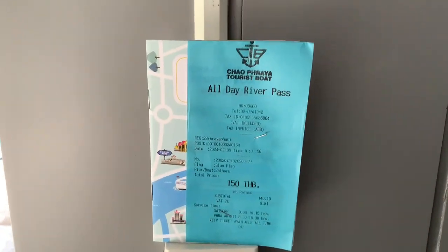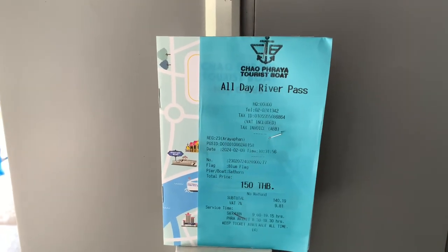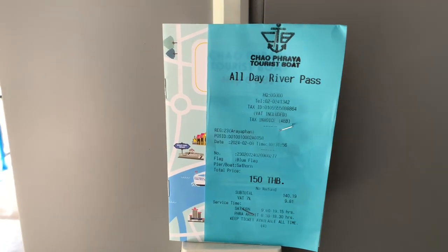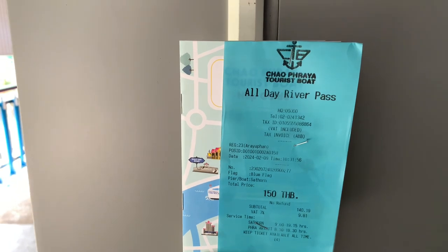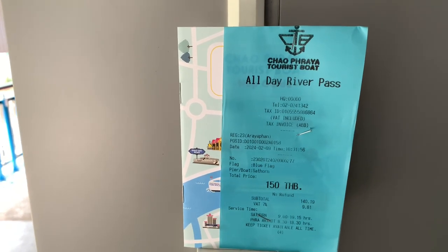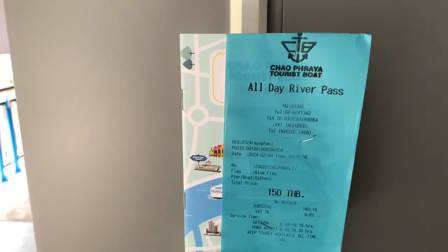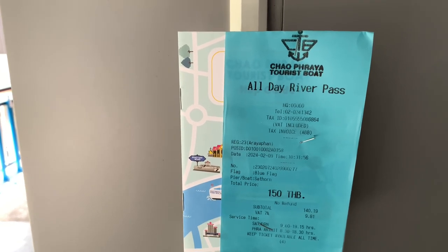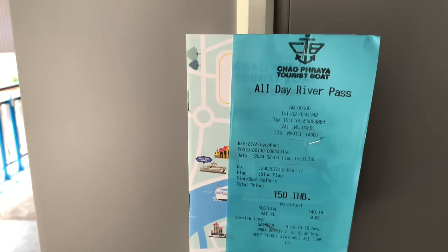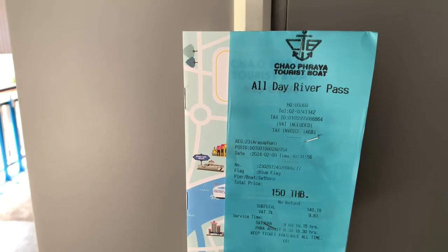So this is the pass that I got, 150 baht, all day river pass. It also comes stapled to a really nice, well-designed book, which has schedules, all sorts of different attractions that you can get off. So that'll actually be really handy to see where you can go.